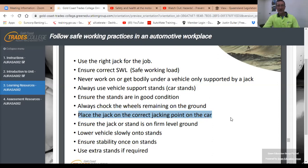So we're not going to just jack it under any old thing under the car. There's a specific point under the car where you should jack it. You will find that information in the workshop manual. Ensure the jack or the stand is on firm level ground.